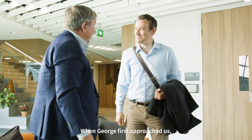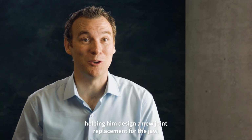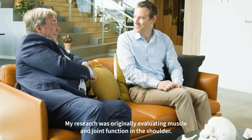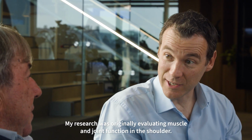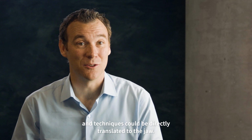When George first approached us, he came to us with a clinical challenge, helping him design a new joint replacement for the jaw. My research was originally evaluating muscle and joint function in the shoulder. It turned out that those tools and techniques could be directly translated to the jaw.